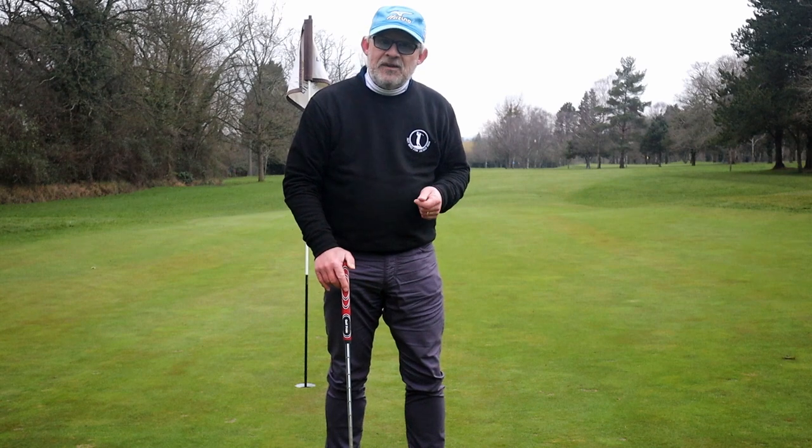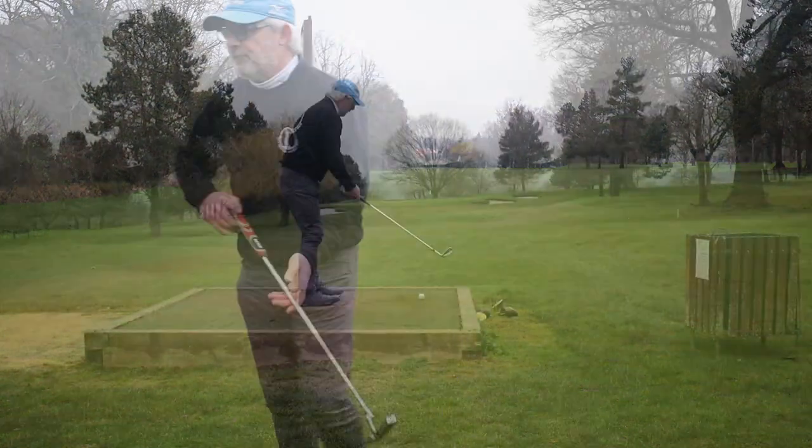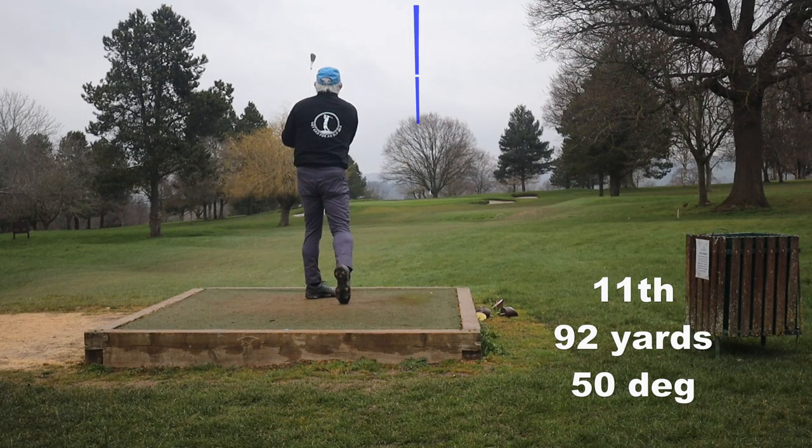So at the moment, we're on a temporary with a bucket hole, and it's 92 yards from the mat. I find it hard to take this hole seriously at the moment. From the back tee, it's 142, so it's a good 8-iron, sometimes an easy 7.